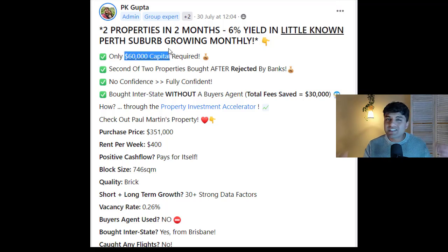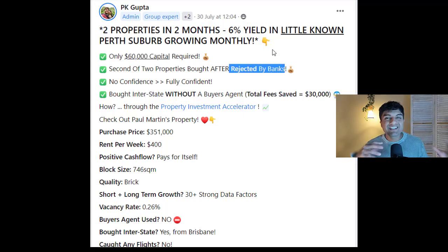$60,000 capital required. So even though we've gone through a boom and property prices have gone up, you can still buy properties where you only need $60,000 of deposit and transaction costs. He was rejected by the banks. Once again, the lesson here, and I'm going to go through tips and tricks as I go through this video, is how to buy properties and where to buy properties.